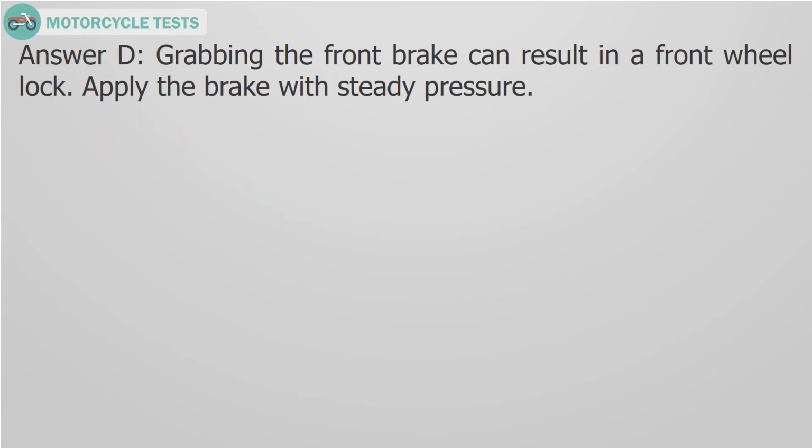Answer D. Grabbing the front brake can result in a front wheel lock. Apply the brake with steady pressure.